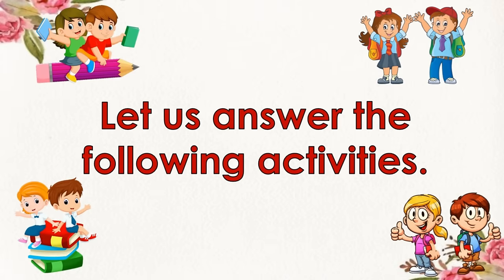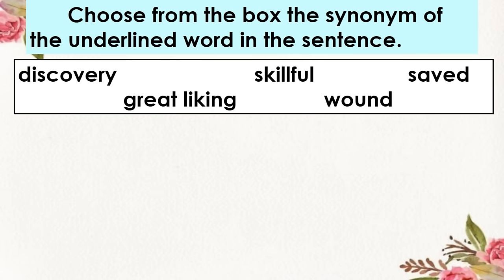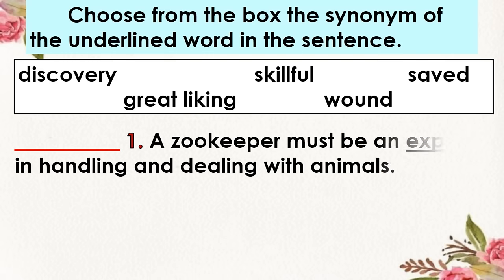Let us answer the following activities. Choose from the box the synonym of the underlined word in the sentence. The words in the box are discovery, great liking, skillful, wound, saved. Number 1. A zookeeper must be an expert in handling and dealing with animals. The underlined word is expert. What is the synonym of expert? Correct! The synonym of expert is skillful. Expert means skillful.